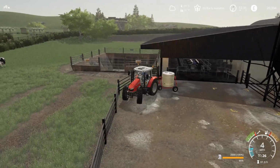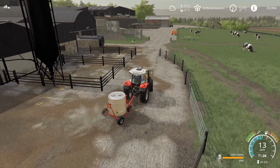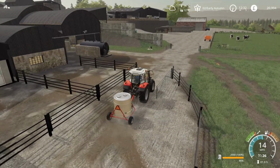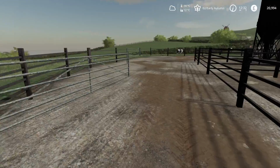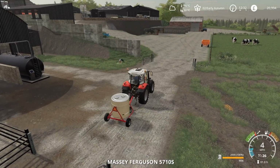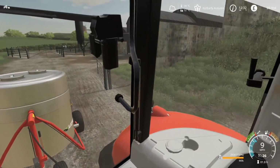That's going to be tight. Such a manoeuvrable tractor. So we better close the gate, otherwise the cows are going to be in there drinking their own milk. Tasty stuff. Precious stuff for us. We really do need it.